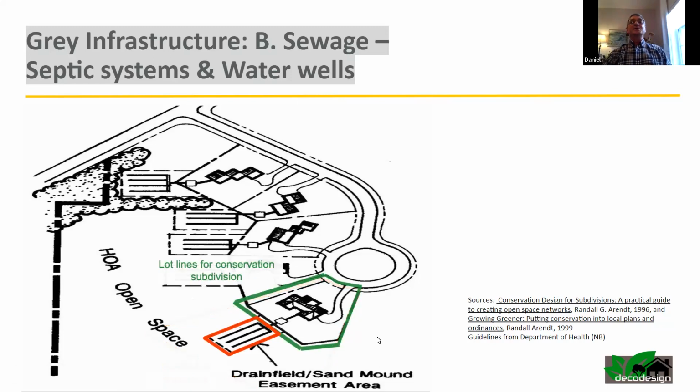However, think about that. Suppose that you're going to have a conservation subdivision, and you're going to have your lot lines that are going to be a bit different. You didn't change anything about your septic field, it's still there, but suddenly the Department of Health is saying, no, you cannot do it that way anymore.